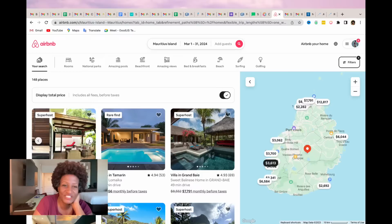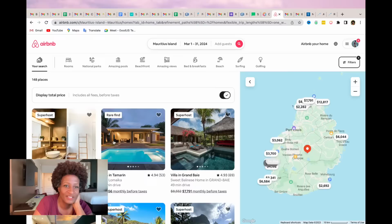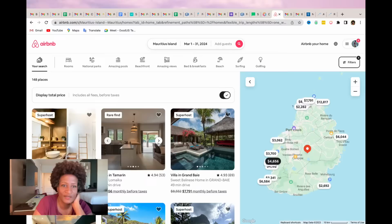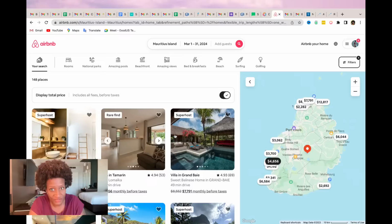Mauritius is small enough that I don't think I have a preference on where in the island I am. So we saw $3,000 for rooms, and here we're seeing $3,600 for the entire space. So that's pretty hopeful. I feel pretty good about this being a place where I'll be spending the month. Okay, so we're going to put down $5,000. Is this thing turned on? Yeah, $5,000 for the month for Mauritius.